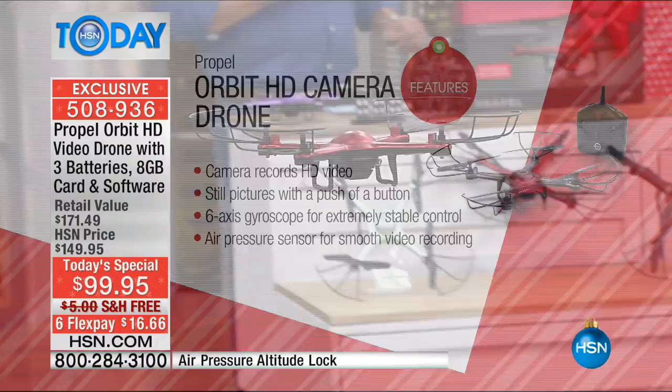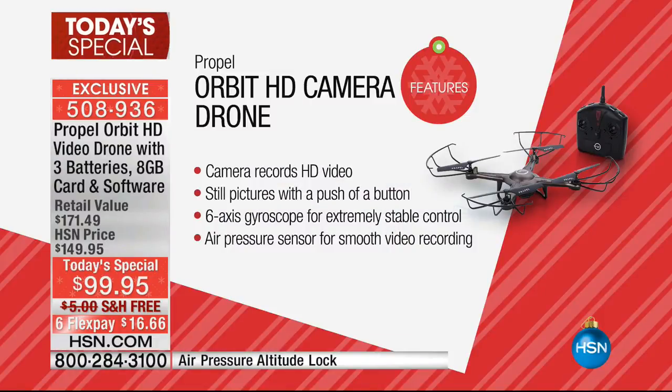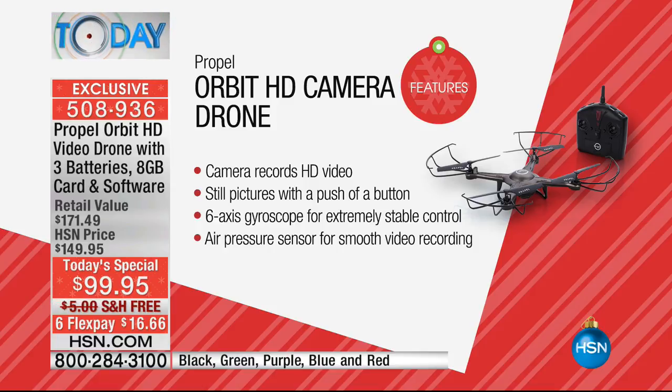Lots of different features are built into this. We talk about high-definition video. You can also take high-definition pictures, so really quality HD photographs, still pictures, and that's just with a click of a button. You've got that gyroscope built in, and that's what helps to give this thing the balance and the stability that we really want.